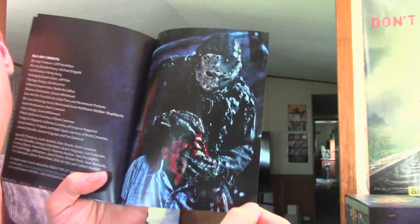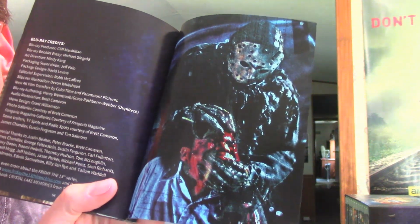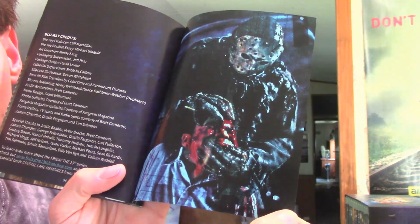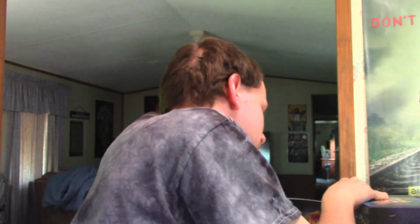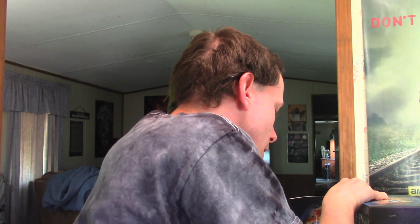And I'm telling you, man, look at that. If the MPA hadn't have freaking censored Part 7, look at that gore. God, man. Insane.